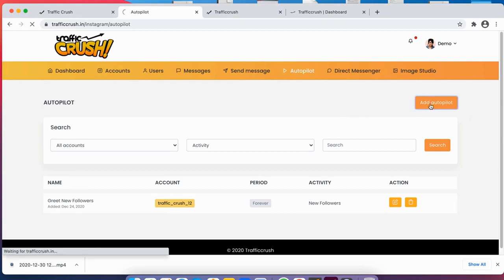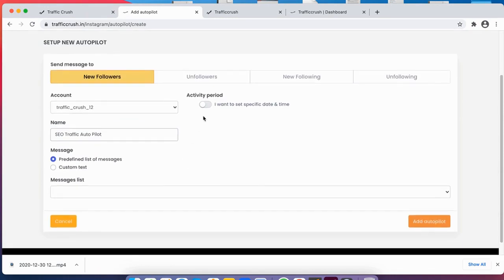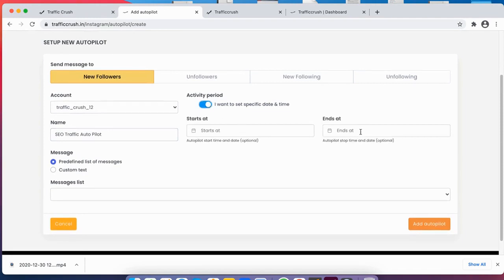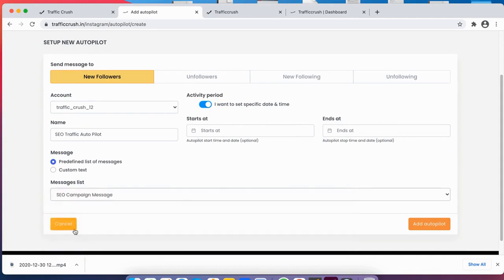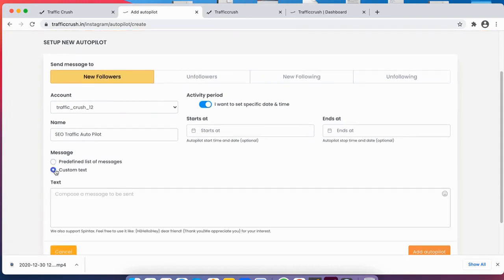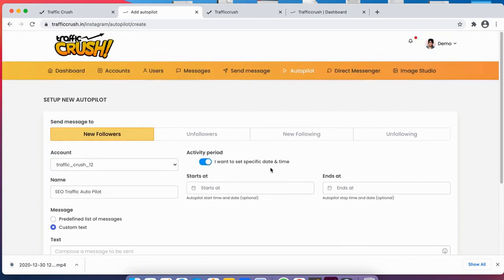Clicking on add autopilot, you can create a new autopilot, saying SEO traffic autopilot. You can select the period, from which date to which date it ends. You can select from the message list, or you can write a custom text message. And you can add autopilot. This will be added to our application.